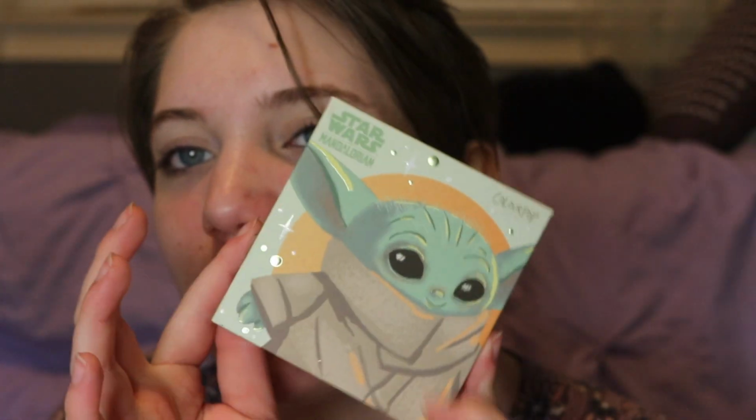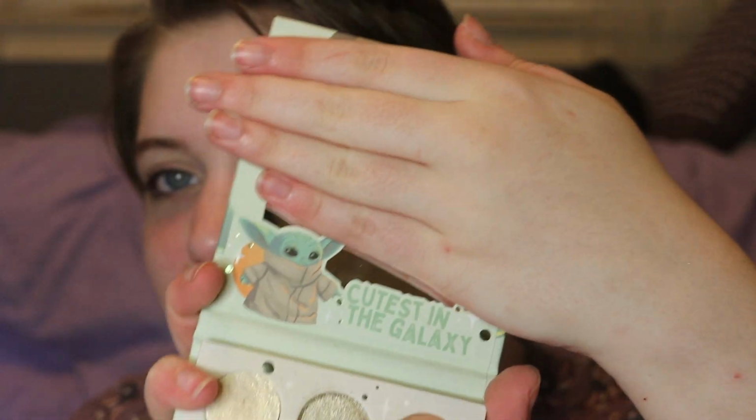We can talk more about this in a little bit, but I'm gonna go ahead and start with a tutorial. Like I said, I have this little Baby Yoda palette from ColourPop. Sorry, the child. I haven't watched The Mandalorian very much, just a few episodes. Star Wars, you have to be in the right mindset for me to watch it. You open it up and it says cutest in the galaxy. It's so cute. I saw this and I had to buy it, basically.